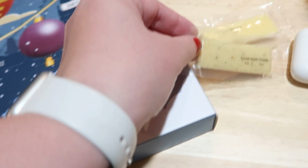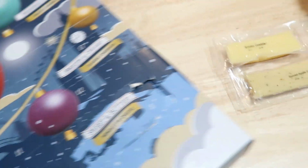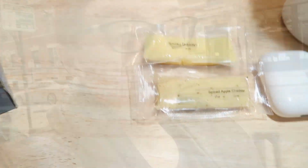So I'm gonna take out the other 3, put all of these in a baggie with an ice pack so that we can take it with us. We're off.